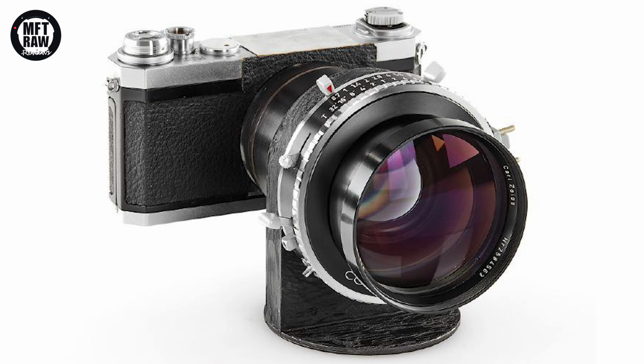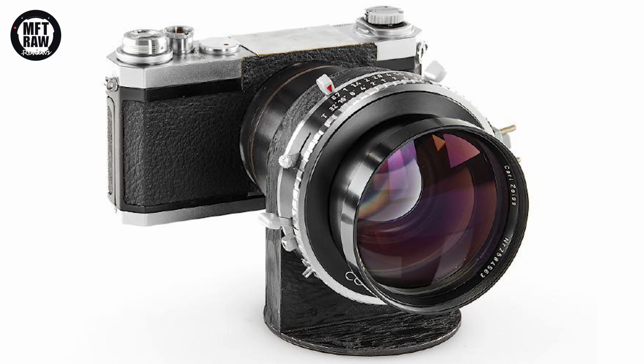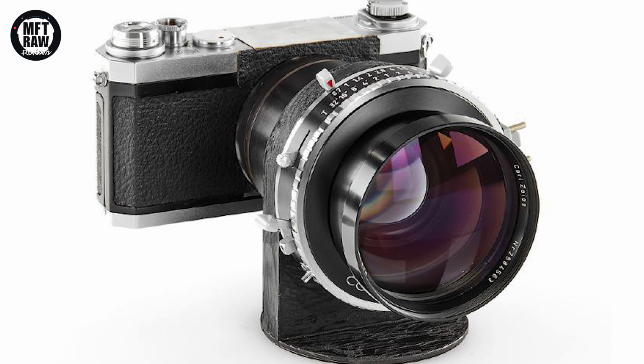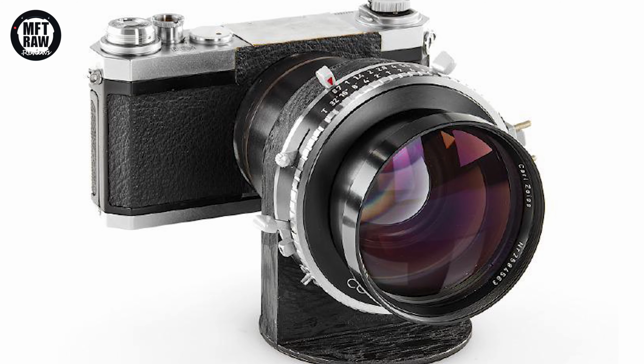So I'm always moaning about how Micro Four Thirds needs lenses to be fast to help make up for that depth of field thing. So how about this? Get yourself a cheap Nikon F to MFT adapter and slap on one of the 10 Carl Zeiss Planar 0.7 50mm lenses that are in existence. And these are probably the most famous lenses ever made.